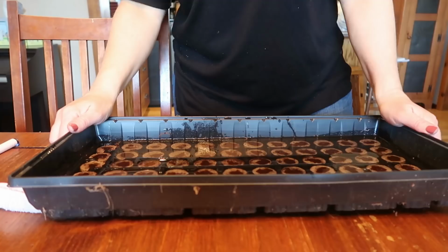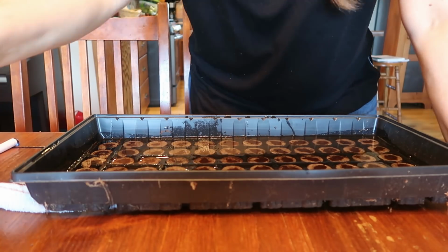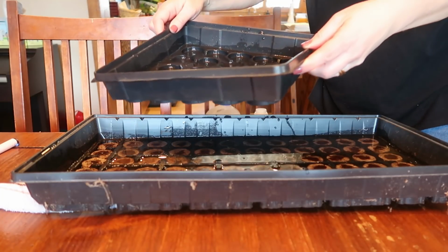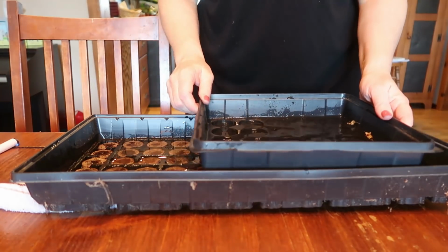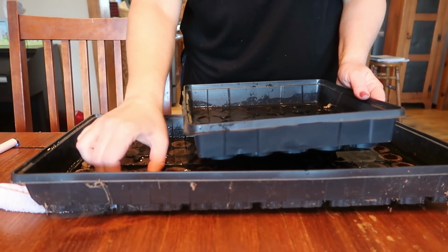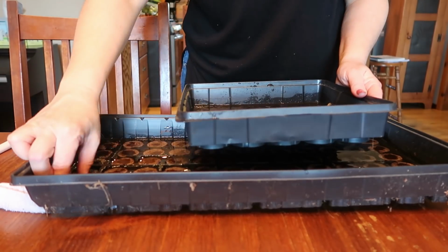Uh-oh. All right, well, bad news. This tray has some cracks in the bottom. Okay, so I'm gonna double check this tray first. I should have done that with that first tray. And I see this tray does not have holes. This tray isn't the right size for these pellets. It's still gonna work fine though. I'm just not gonna be able to get as many in a tray.